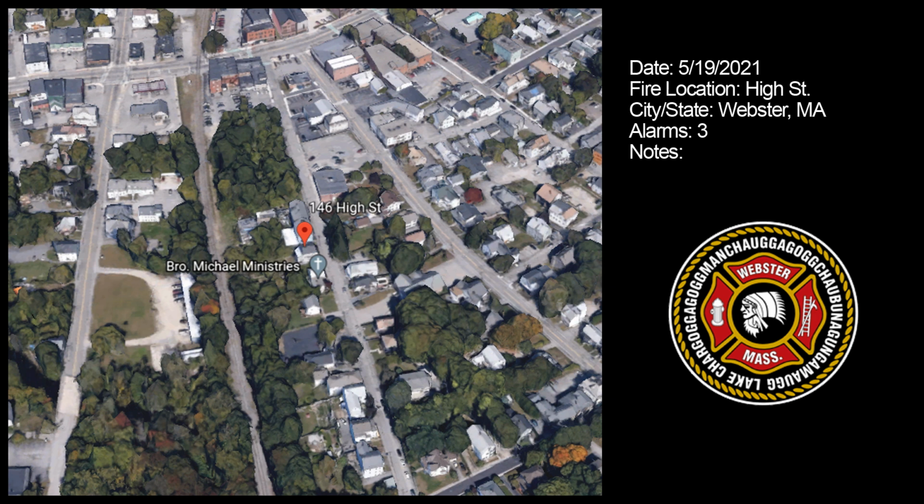First alarm sirens, Webster Fire. One with EMS. 146 High Street. Caller reporting a structure fire at this time. I believe people are still in the residence. Fire alarm to all responding units, PD units. Sounds like there's still parties in the residence. Again, still parties in the residence.